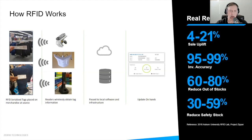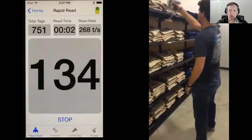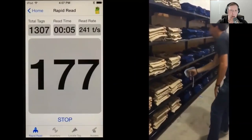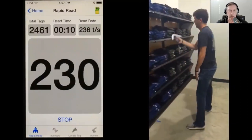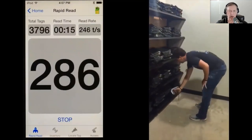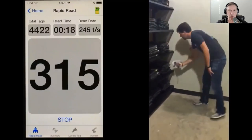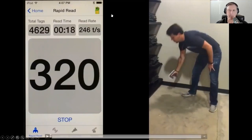And we've actually got a video of some folks at Auburn using it. This is an RFD8500 device from Zebra with, I believe, your RFID 123 application. What's interesting here is it's counting the number of unique tags, which is the big number in the middle, 285, 286. But look at the number of tags that it read, duplicates many, many times. 4,629 tags, it read over 250 tags per second. That's just amazing compared to line of sight kind of things.